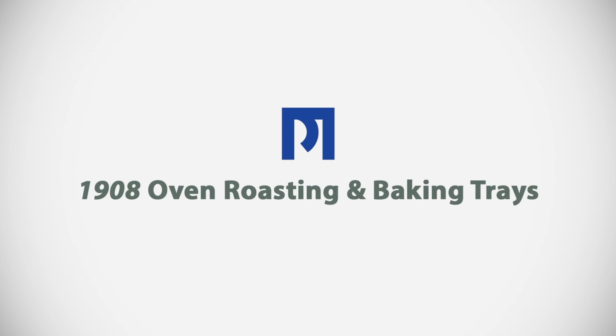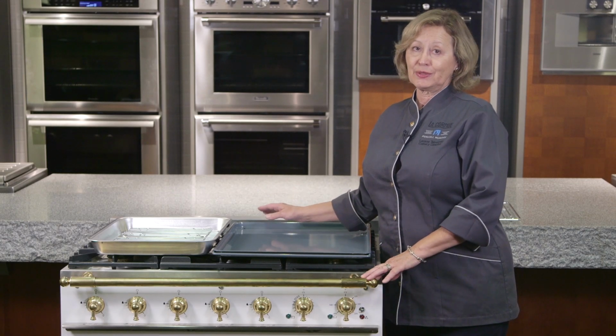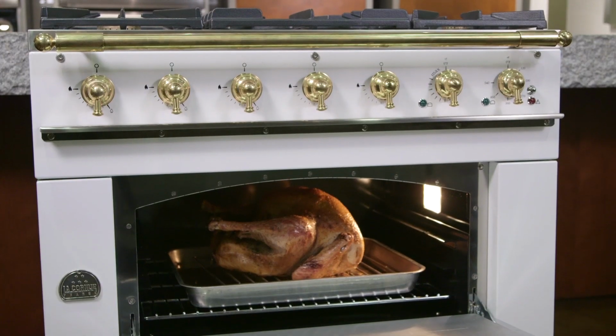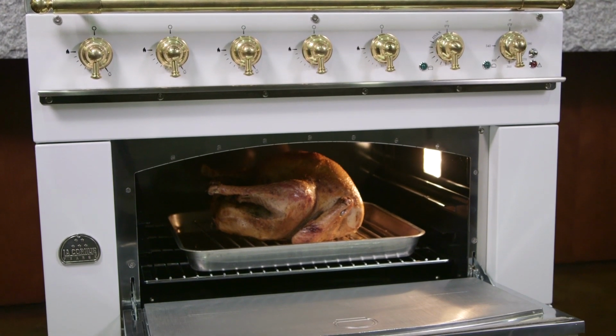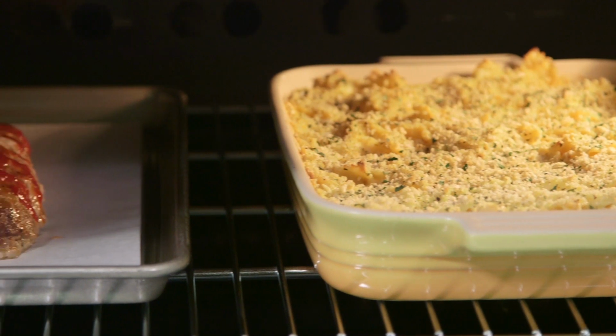You'll find these accessory pans that come with the 1908 to be extremely useful and valuable for your cooking. I use this large roasting pan for my turkeys, but you can also use it as a large casserole pan.